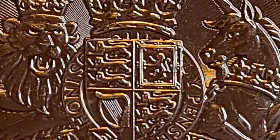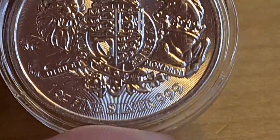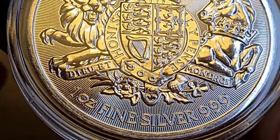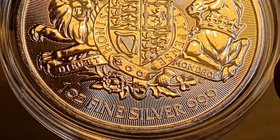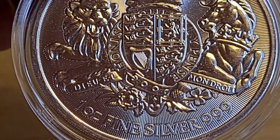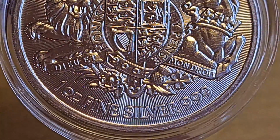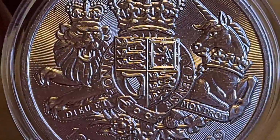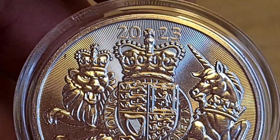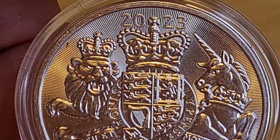Of course, you've got the Lion of England. We have the unicorn here of Scotland. And then we have some Latin words on this banner, which essentially means God on my right. We have 1 ounce fine silver, three 9s there. And, well, it is absolutely fine at the moment.